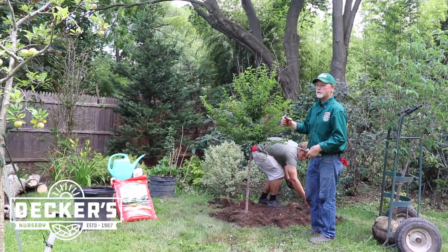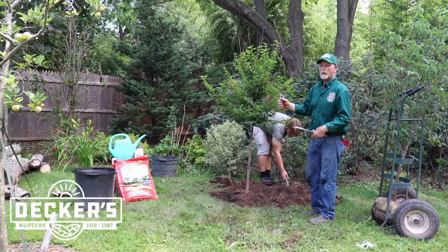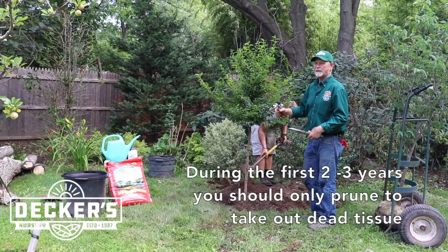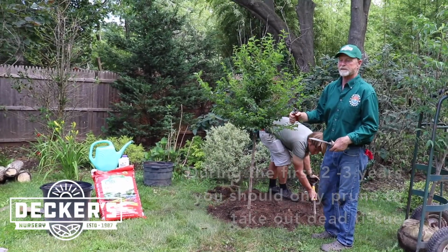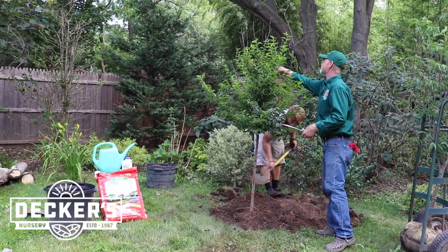Okay, pruning should not be done for any other reason except to take dead tissue out during the first 2 to 3 years a tree is installed. Okay.